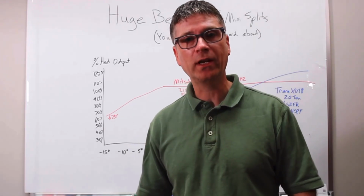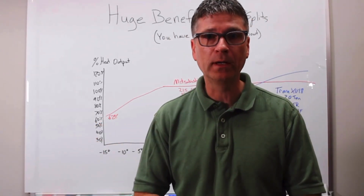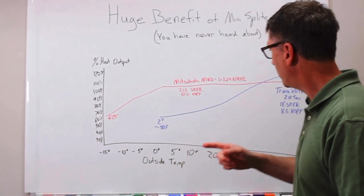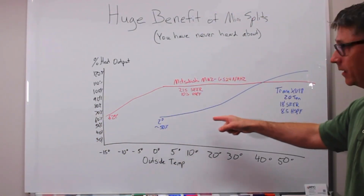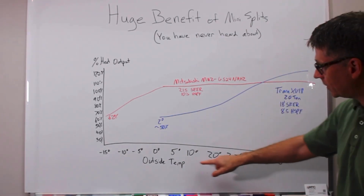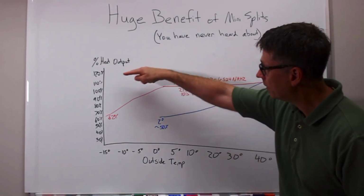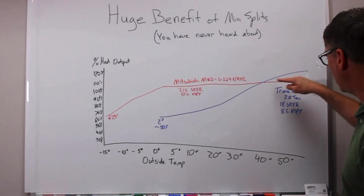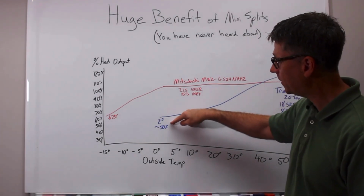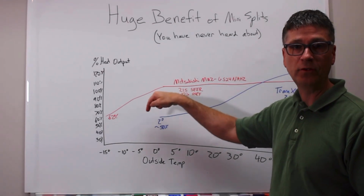First up is a Trane XV18 heat pump, a really fabulous heat pump. And I'm not taking anything away from its performance because it really is impressive. But as you can see, the blue line is the Trane XV18. When the temperature falls, here's temperature on the bottom, when it falls, so does performance. From 100% up here in the 40s and 50s, down to just about 50% when you reach 2 degrees, and really it's not even rated after 2 degrees.